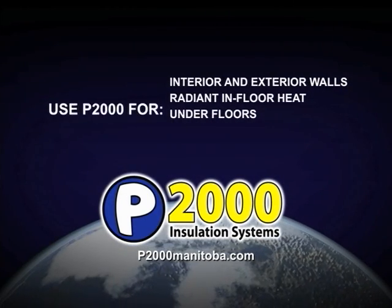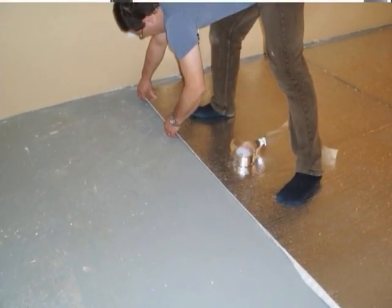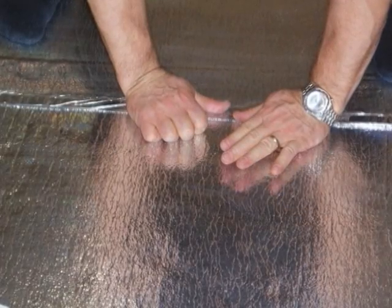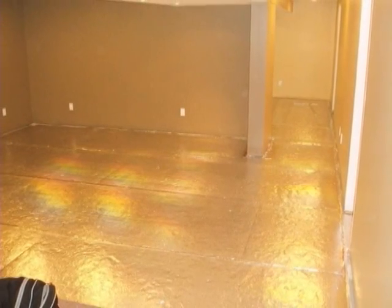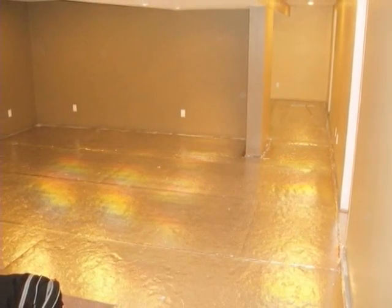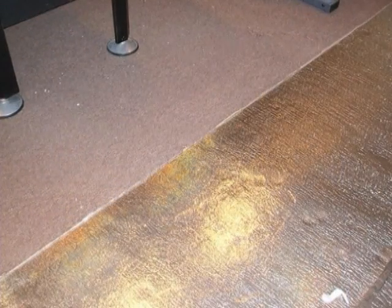A recent application we came up with was using 3/8 P2000 under carpet as an insulated underlay. What we're doing is we're either replacing the regular underlay with the 3/8 material and putting carpet right over top, or we're putting 3/8 P2000 down, putting regular underlay over top, and then carpet. Essentially what we're doing is we're turning your basement rec room into one of the coziest rooms in your house.